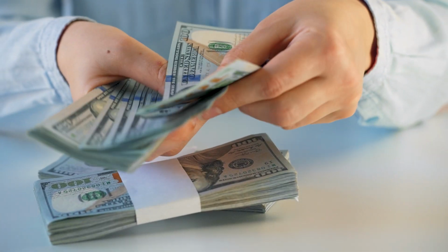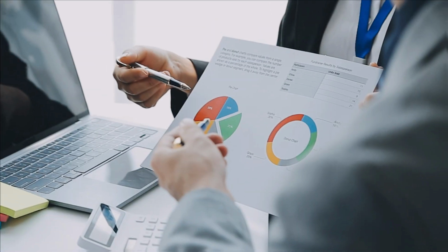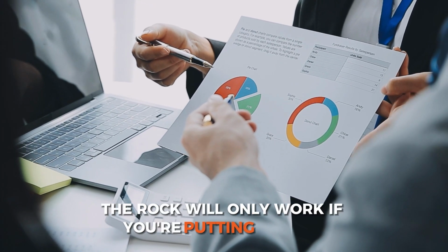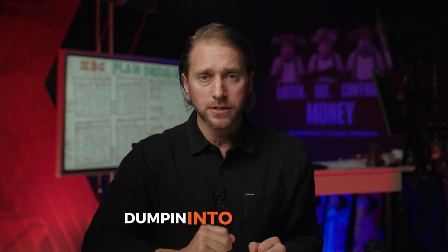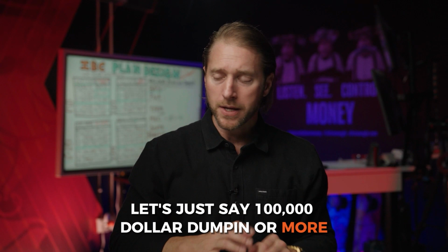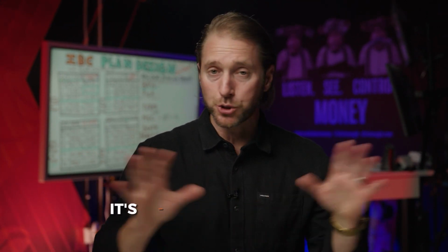We literally got special authorization on a case-by-case basis. Now, let me preface this. It's very important for you to understand. The Rock is not going to work for everybody. Matter of fact, the Rock is only going to work for clients that are putting large amounts into the policy. Now, let me define that. This design, the Rock, will only work if you're putting a large dump-in into the policy. Let's just say a $100,000 dump-in or more. Don't ask for the Rock if it's less than $50,000 in dump-in.